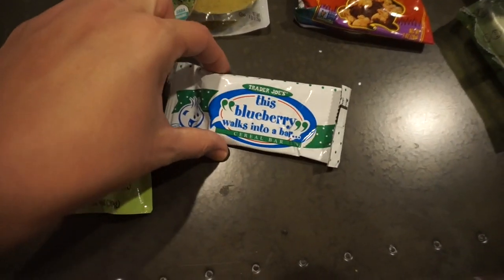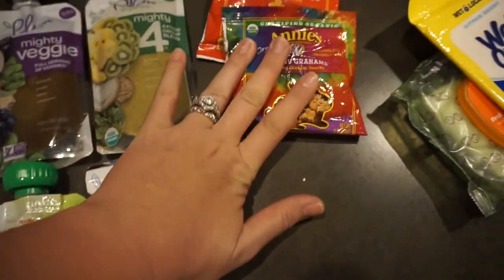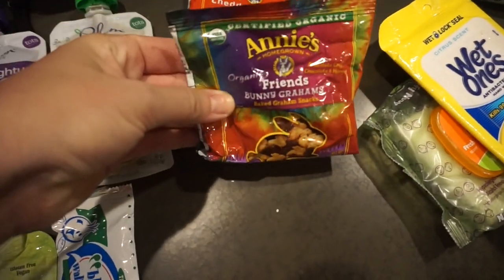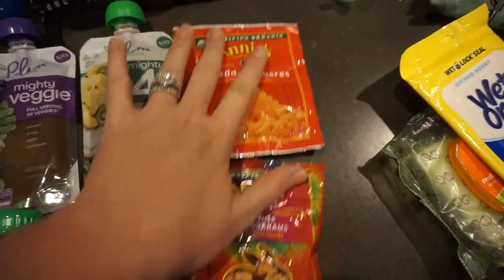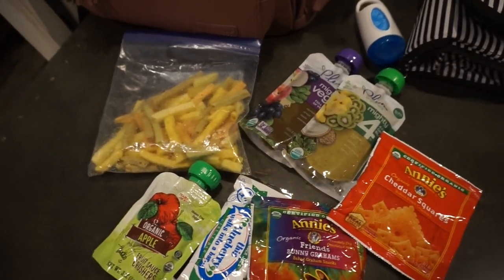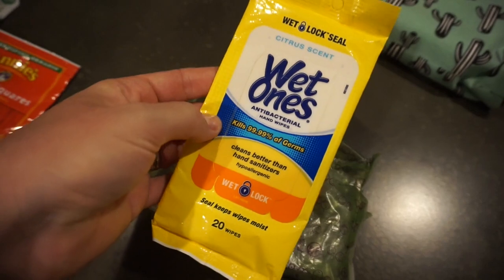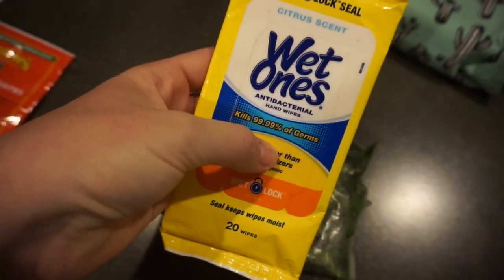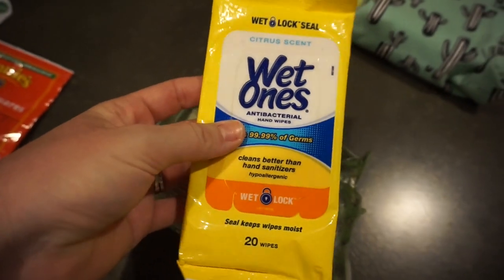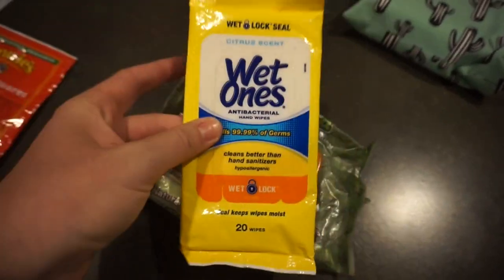He loves these. Again, something I can just hand back to him and he's not gonna get everywhere. Then I have a little thing of Annie's Bunny Grahams and Annie's Cheddar Squares. So those are all the snacks that I will carry in my DB. Then I have some Wet One wipes. These are just for if we go to a restaurant or something and his hands are all over something that's kind of dirty, or like a grocery cart or something. I always keep these handy, just you never know.